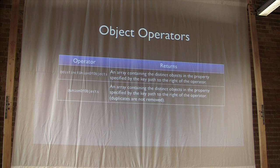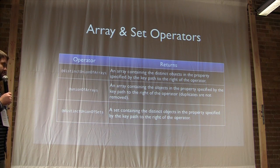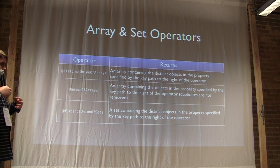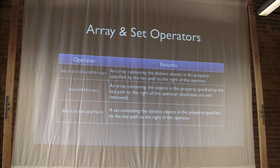And then these operate on objects, and then the array and set operators operate on arrays and sets. So like if you have an array of arrays, or a set of sets, that kind of thing, you can use these. And again, the difference between union and distinct union is that distinct union strips duplicates, union doesn't. And this will sort of coalesce. So if you've got an array of arrays and you want all the objects in all the child arrays, that's what these are for. Or sets for distinct union of sets. The reason it's distinct union of sets and there's no just @unionOfSets is because sets never have duplicates. That's one of the things a set is for. It's not ordered and it doesn't have duplicates.